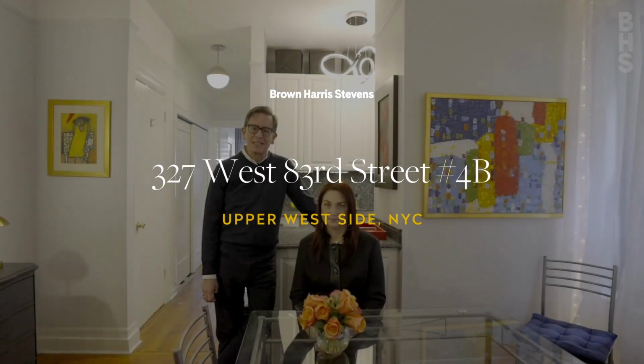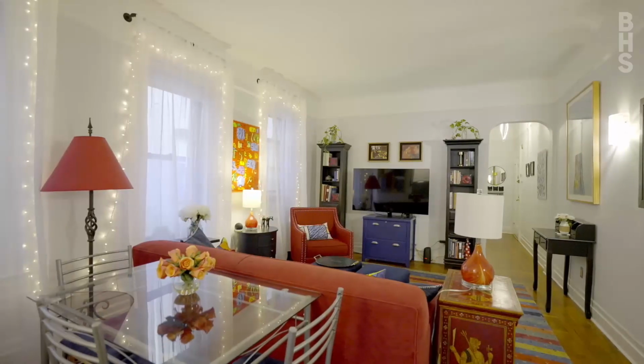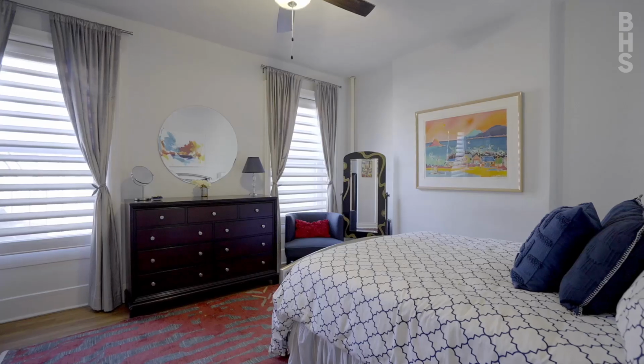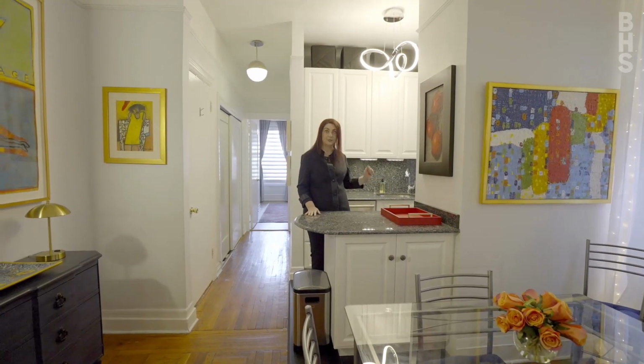Welcome to 327 West 83rd Street, part of the flats on this special block. Oui, the French flats. These buildings were originally built in the 1890s. Located in the historic West End Riverside district. Apartment 4B is a jewel of a one-bedroom with a fabulous renovated windowed kitchen.